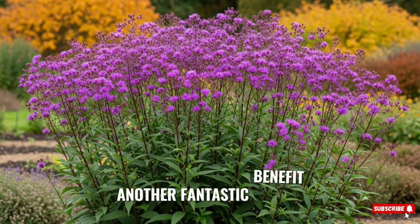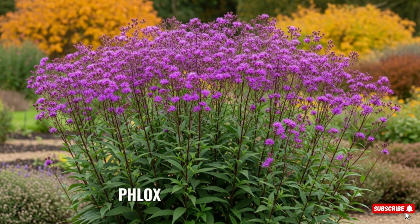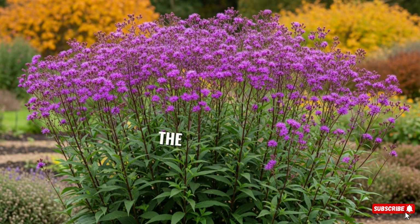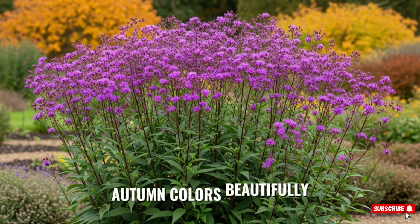Another fantastic benefit is that deer completely avoid this perennial. If you struggle with deer browsing in your garden, Vernonia provides beautiful color without the frustration of damaged plants. The deep purple flowers create stunning contrast against the green foliage and complement other autumn colors beautifully.